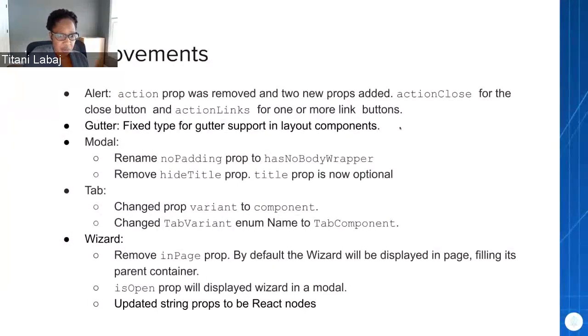There are some changes to the modal, renaming props for consistency. So the no padding prop has now been renamed to has no body wrapper to be more apparent as to what that prop is doing. The title of the modal is now optional, and so we were able to remove the hide title prop. And the tab component also has a number of changes. The variant prop was renamed to component for consistency, and also from that, the tab variant prop was renamed to tab component.